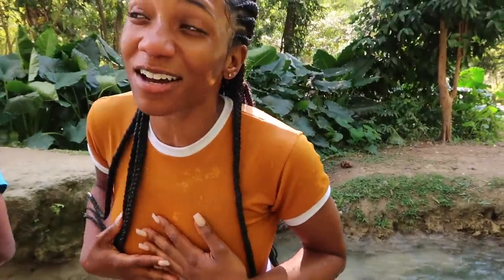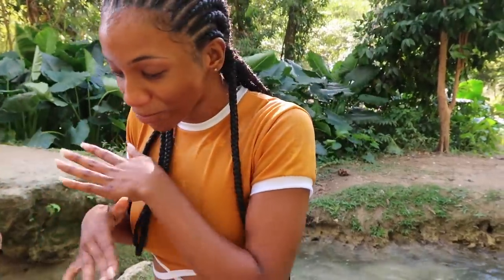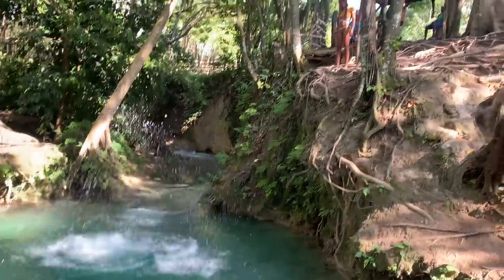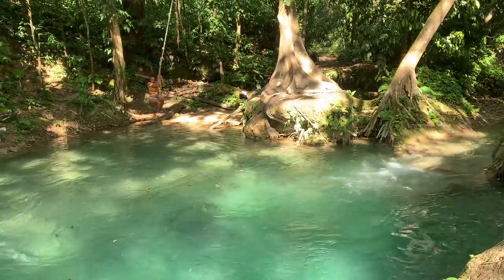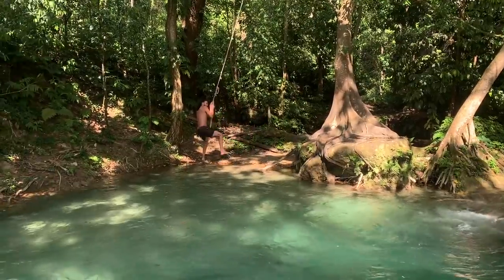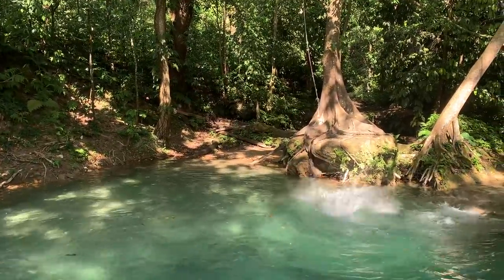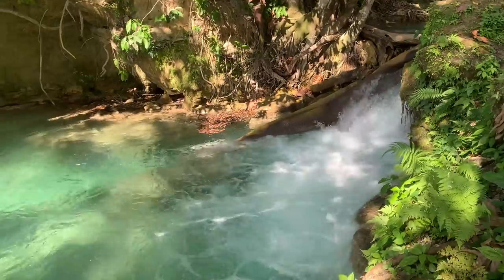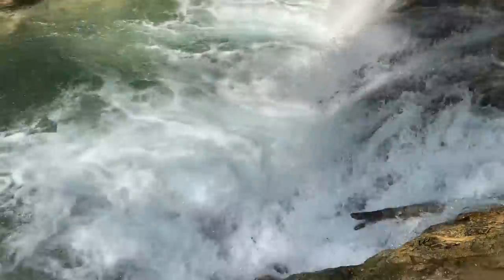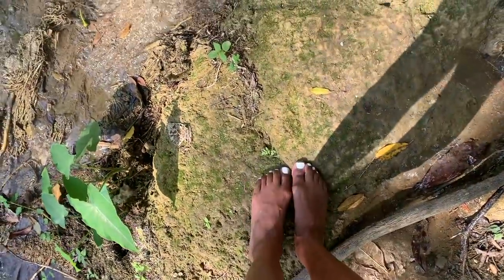Guys, you guys don't need no Dunn's River Falls. This is the ultimate. Oh, we don't get shoes. Barefoot.